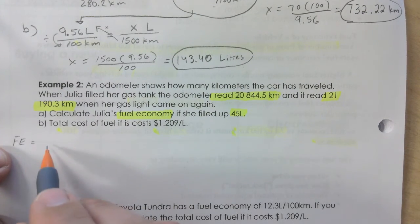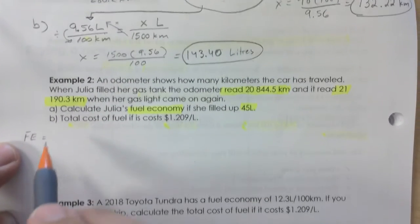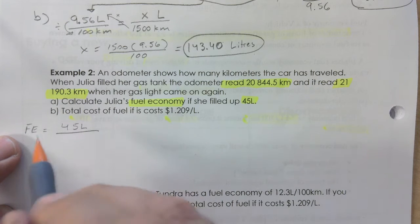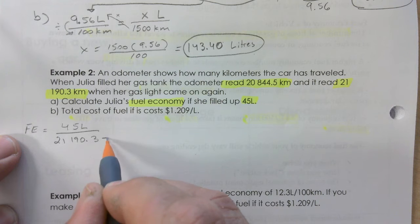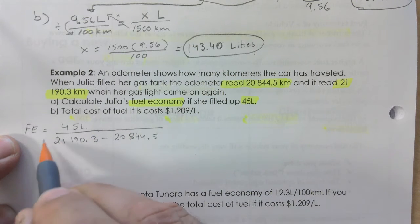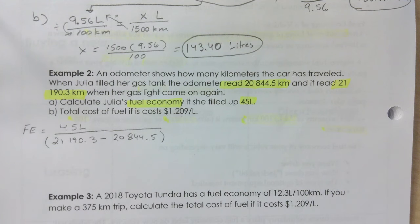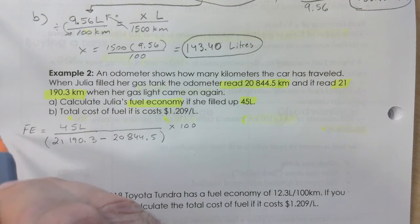Fuel economy. Remember, it's liters divided by kilometers times 100. So we know the liters. The kilometers, watch what I'm going to do here. I'm going to subtract the start, right? Because if you subtract the two, you will get how many kilometers you actually drove. And we're going to multiply that by 100. So it looks a little scary, but it'll be just fine.